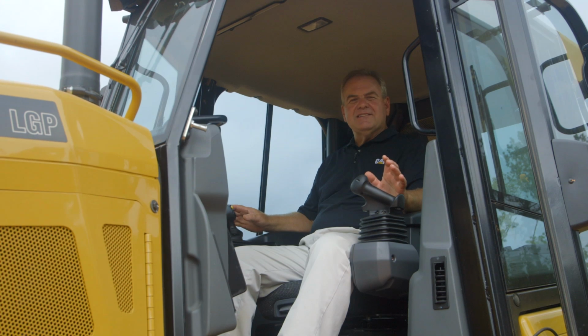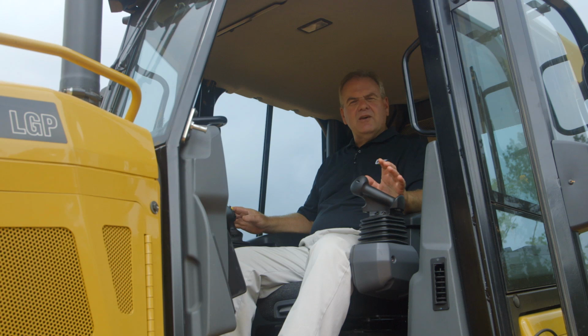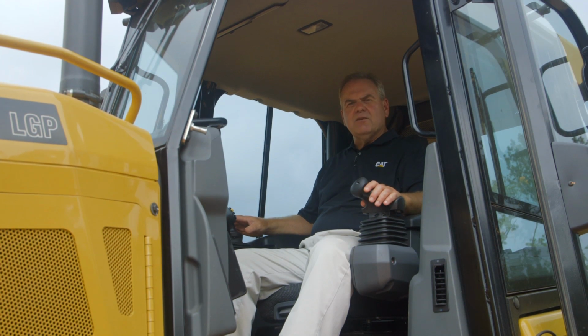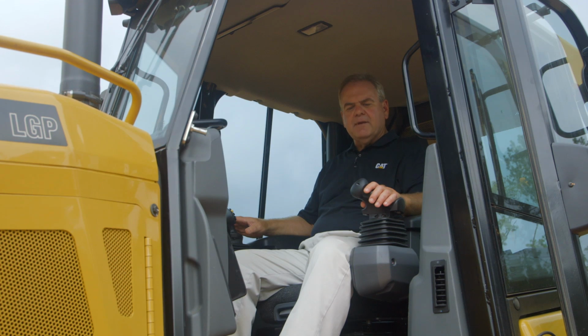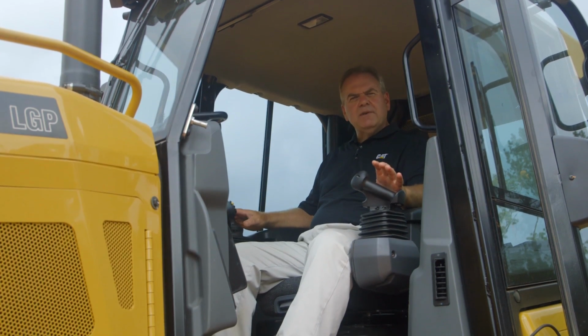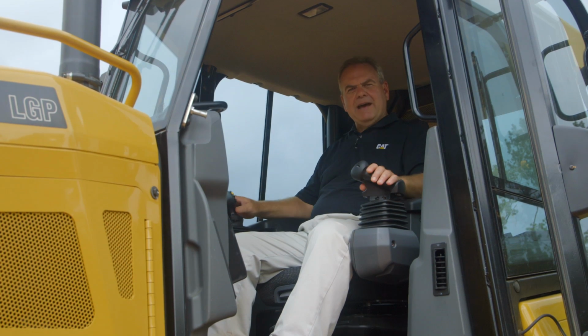It is really nice up here in the cab on the new D5K2. Hands down, this is the nicest cab and most comfortable cab in the dozer business today. Let's talk about a few of the features here that make it so comfortable for the operator in this cab. As you can see when I got in, it's air suspension seats, standard equipment on the new D5K2. Also adjustable seat mounted controls.